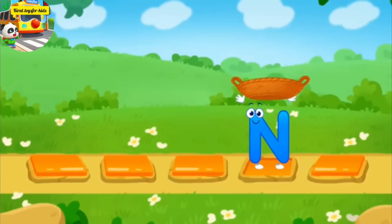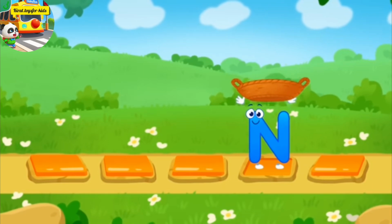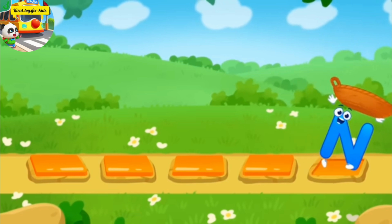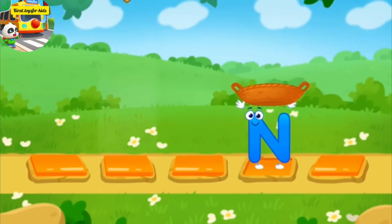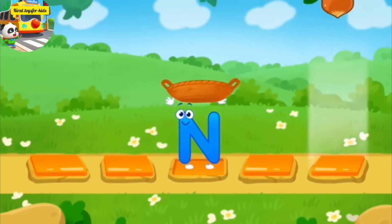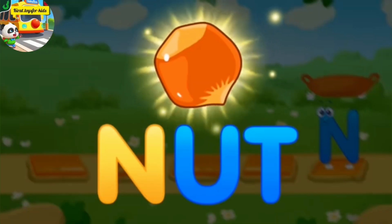Let's help the letter catch the nuts. Tap on the stone to make the letter run onto it. Catch a nut in a basket before it falls. 3, 2, 1. Let's go. Good job. N, nut.